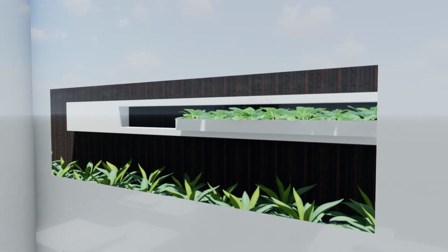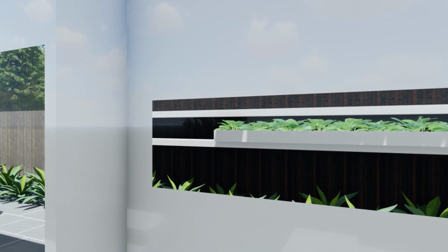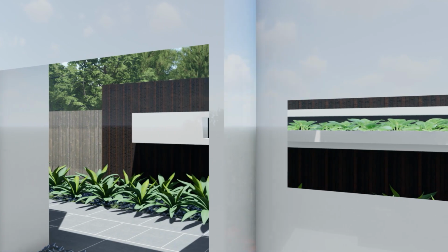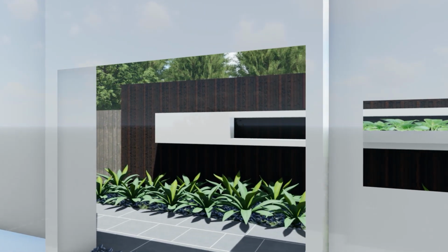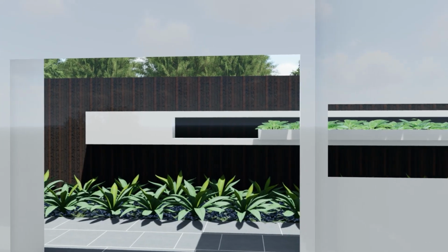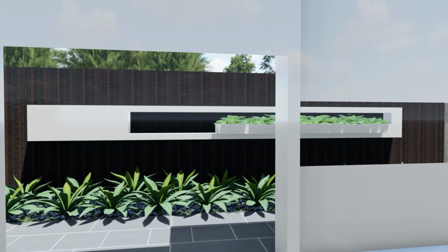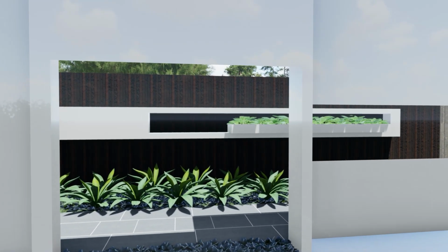Now this is mostly done in tin. Just folded tin. It's a ColourBond gloss white, and just built around a steel frame. Set off the wall, with that background glow of LED lighting, downlights above the succulents and things like that.